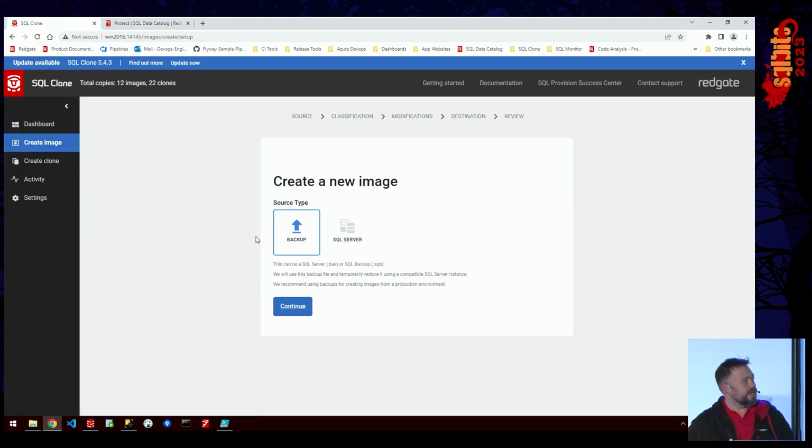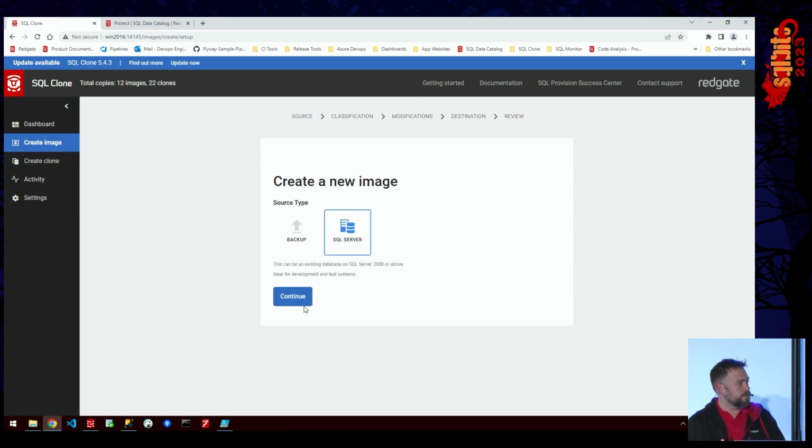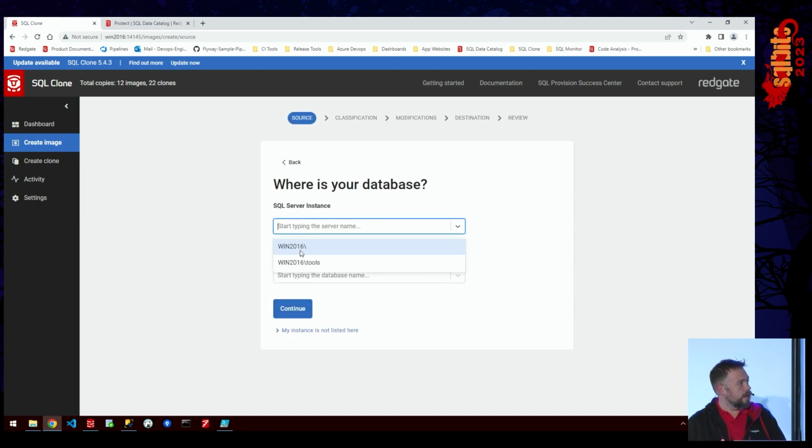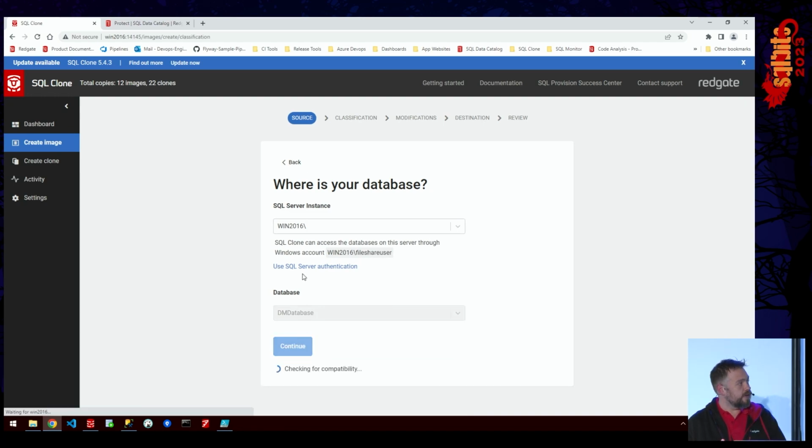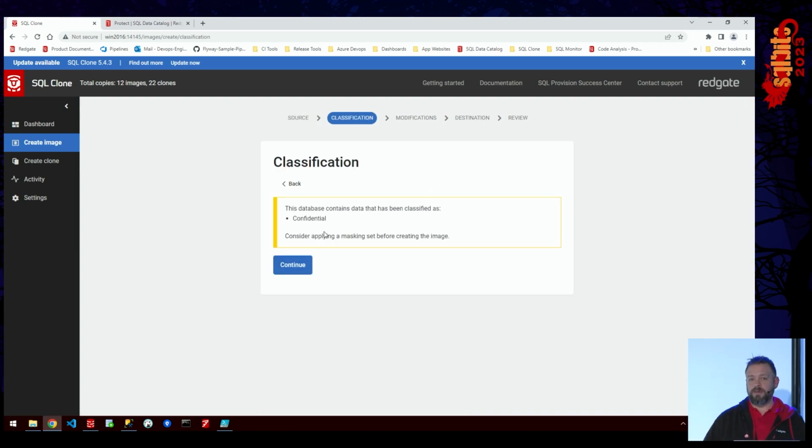We're going to create an image to start off with. Today, I'm going to use SQL Server. I'm going to pick the location I want to work with. And the first thing that's going to flag up is my data catalog work. Just a warning, really slapping me in the face that there is confidential data in here because I've said so.